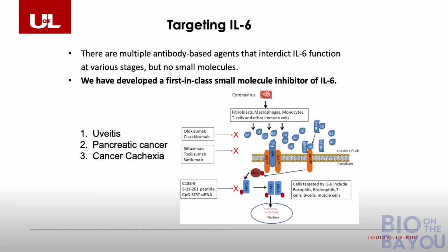There's some competition in the space. There are actually 2 strange Russian antibodies which are not approved in this country for use against IL-6, which haven't been well tested. And there are 3 antibodies against the receptor, which have been approved mostly for rheumatoid arthritis or a rare disease called Castleman's disease. But there are no small molecules.